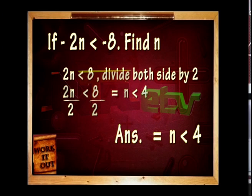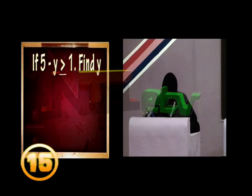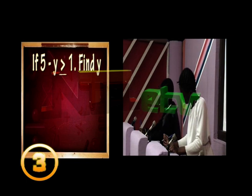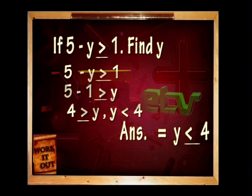Your own question now, contestant A. Number 8. If 5 minus y is greater than or equal to 1, find y. Minus y is greater than or equal to 4. No. Y is less than or equal to 4.